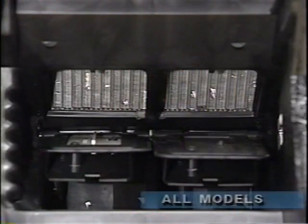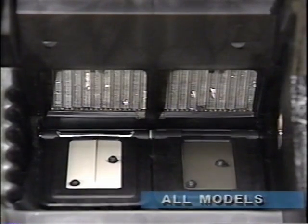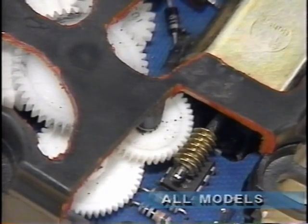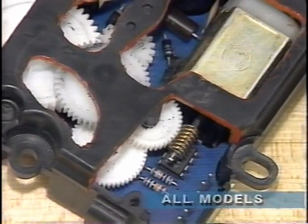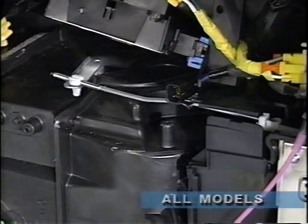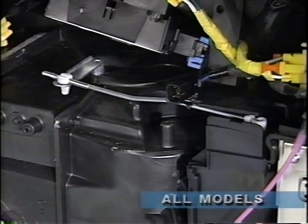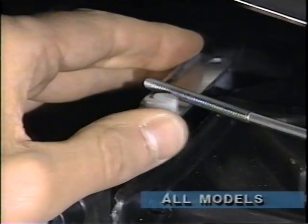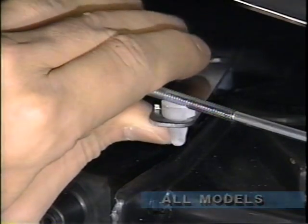The air temperature valve is the only valve in the air delivery module that is not positioned by a vacuum actuator. Instead, the air temperature valve is controlled by a high-speed bidirectional motor. As the motor turns, it operates a crank arm with a plastic pivot. The plastic pivot allows door rod adjustment. Pivot rod adjustment is critical for accurate temperature control.